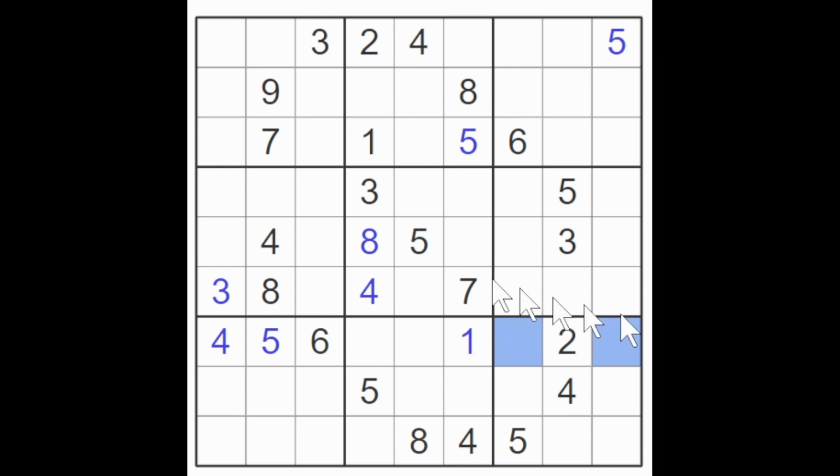But hang on, a 7. The 7 blocks here, right? And the 7 blocks here. So one of these must be a 7. And therefore, a 7 must go up. So that leaves the question what to do with the 9. I can't yet place the 9 up here in one of these 3 squares.